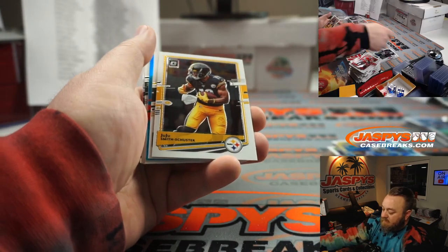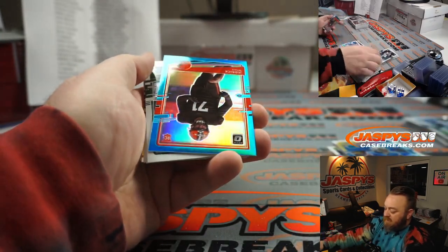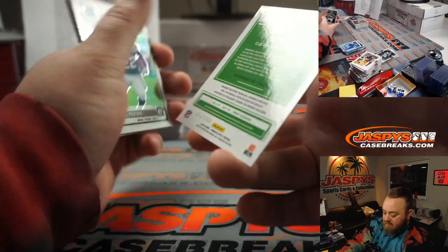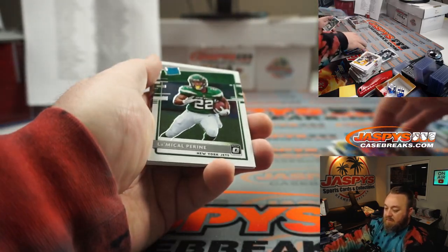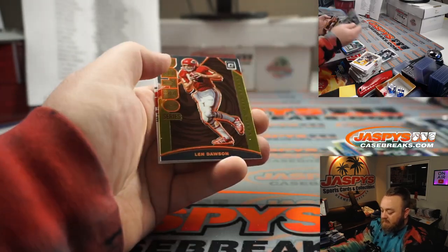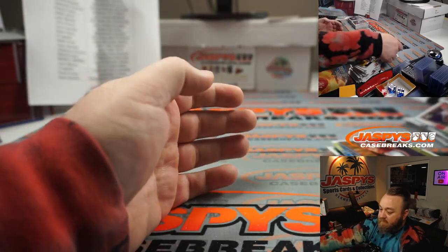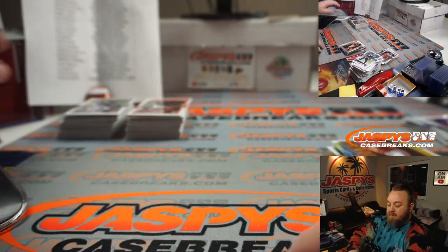John Hightower for the Eagles, Catherine Tusher. Jedrick Wills to 299 for the Browns. I. Coppola. LaMichael Perine for the Jets, Mark Bissett. Len Dawson for the Chiefs, Catherine Tusher. A.J. Terrell for the Falcons, Eric Ainge.